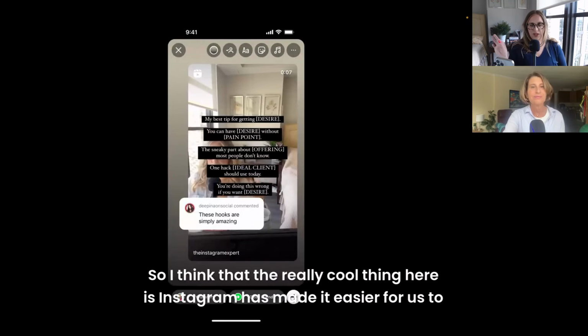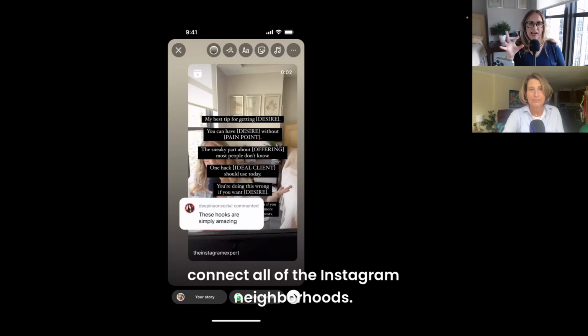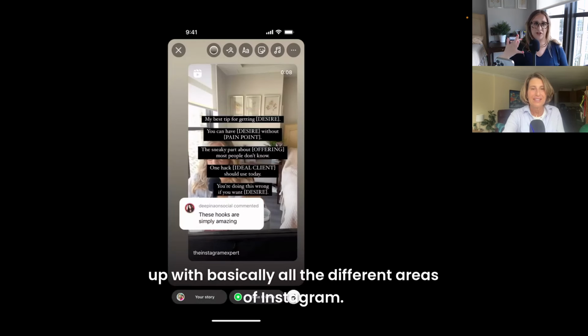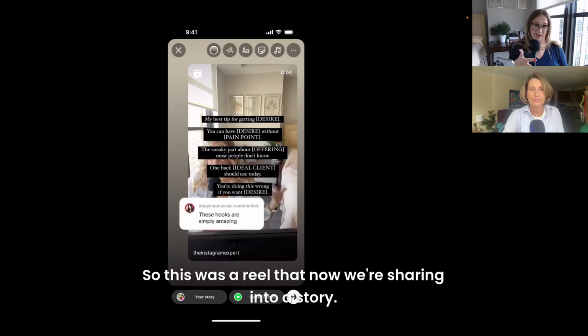Exactly. So I think that the really cool thing here is Instagram has made it easier for us to connect all of the Instagram neighborhoods. Instagram neighborhoods is a term that we use here at the Instagram Experts. Sue came up with basically all the different areas of Instagram, right? So this was a reel that now we're sharing into a story.